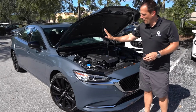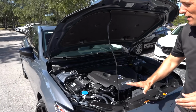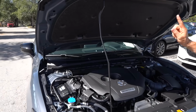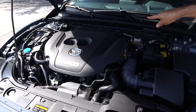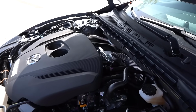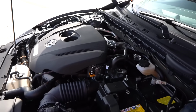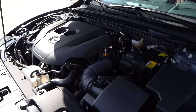All right, guys, we got the hood popped. You do have a prop rod, and I wish that it was a little bit more further over, so I am gonna zonk it. But what I'm definitely not gonna zonk is you have that 2.5 liter inline four. And the great news is, if you look at the back of the engine near the firewall, this is an inline four turbocharged engine. Now, if you use premium fuel, which I would, you should as well, because if you use premium fuel, you're gonna get 250 horsepower, 320 pound-feet of torque.